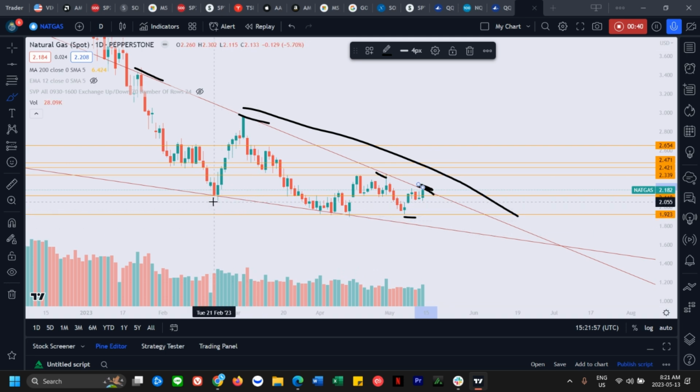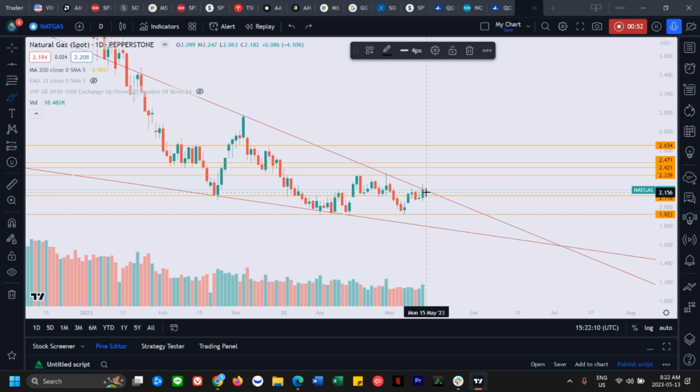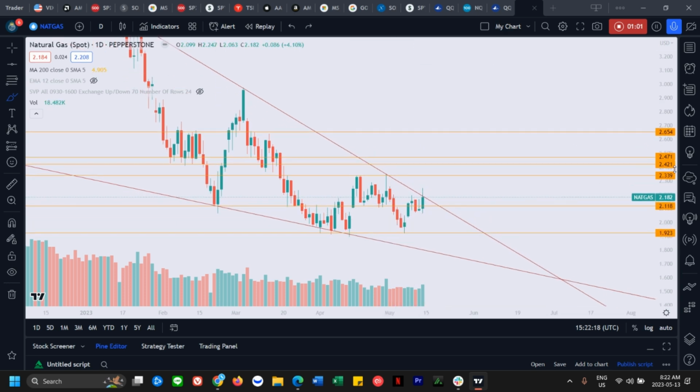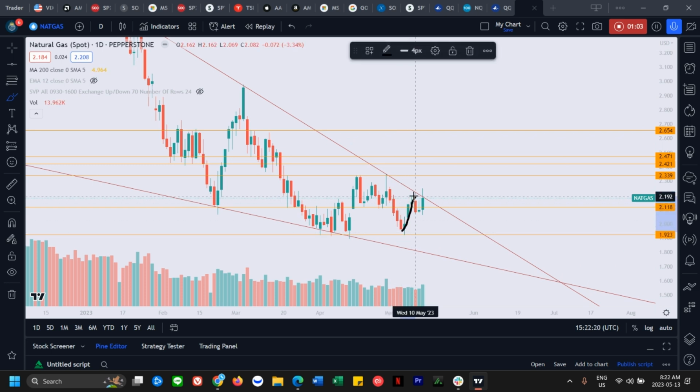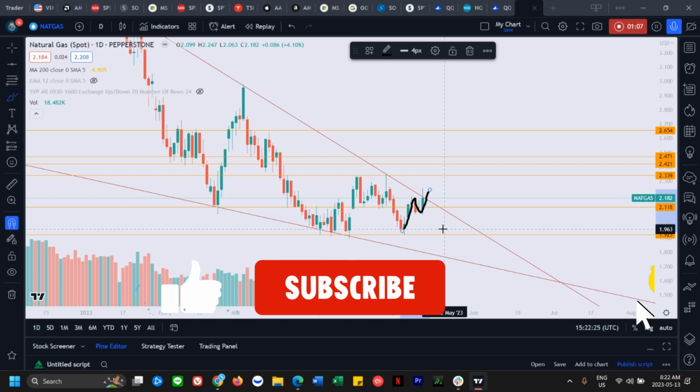And right now we are looking back to potentially rejecting from that resistance again. So that will be the fourth time. If Monday or Tuesday we do see a rejection of red candles that actually breaks the prior pivot low. So you can see right here, this is a daily chart. We have a daily uptrend confirmed with no follow through at the moment.